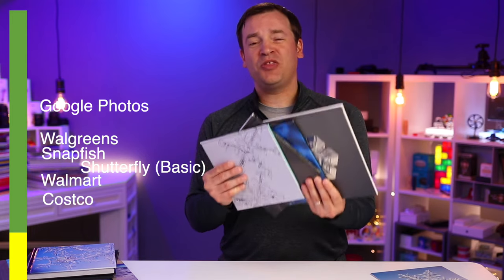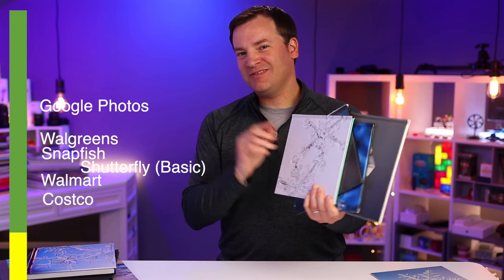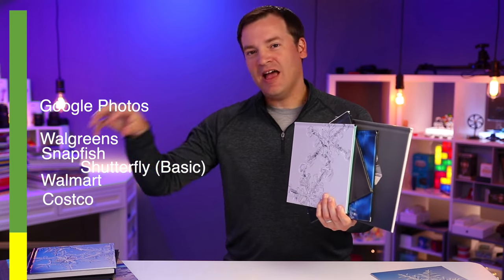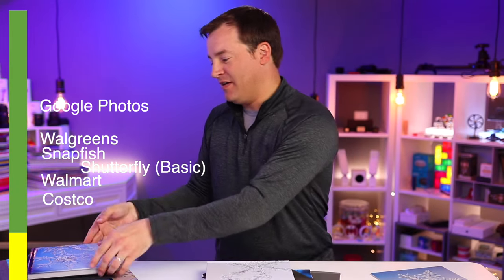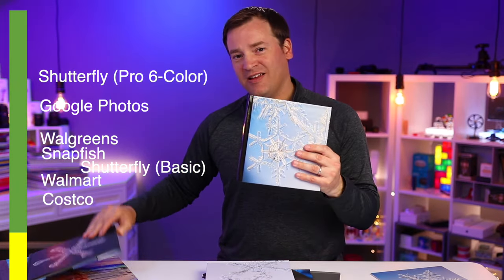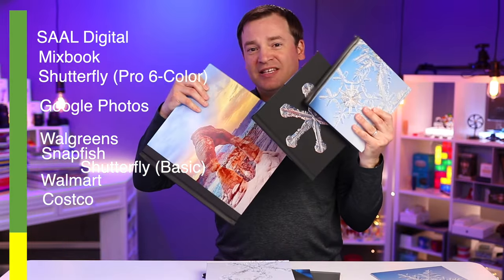These, you'll all be thrilled with the quality. You'll be happy with them, but they're just not quite as good as the top of the top. And for the top of the top, I have Shutterfly, Mixbook, and SAAL Digital. I had these at the top.